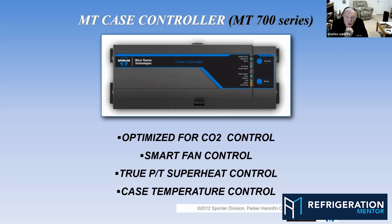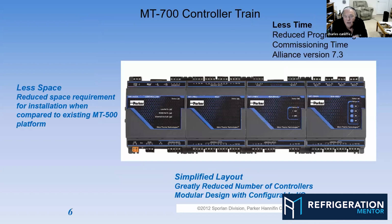We wanted to make sure that we had one that was robust enough that would last, and also give a stable linear performance that a stepper valve does. And we now have that. We introduced it at AHR, I think it was 4 or 5 shows ago, but the Sporlan Parker PWM, we have a Micro Thermo case controller for that.